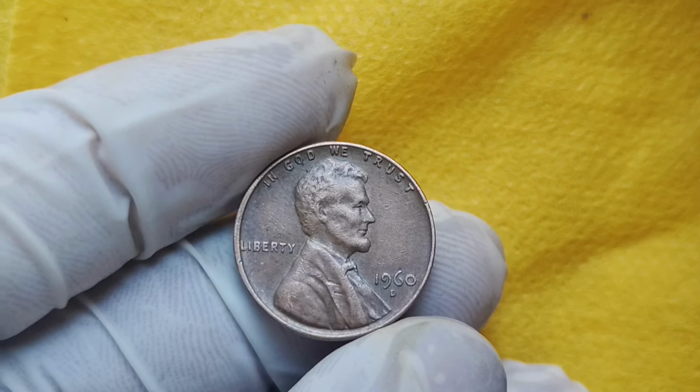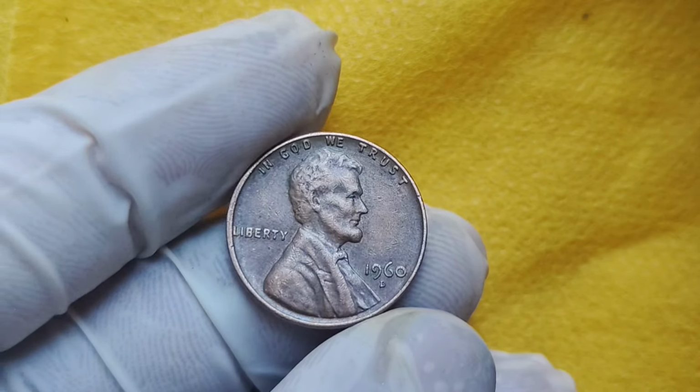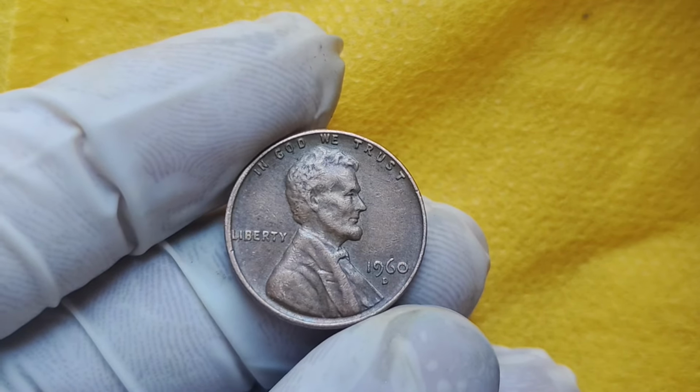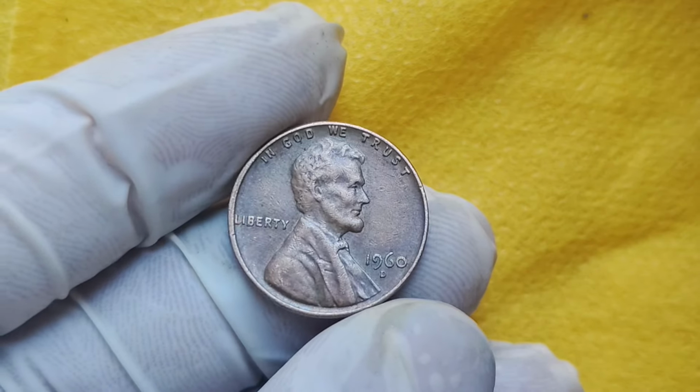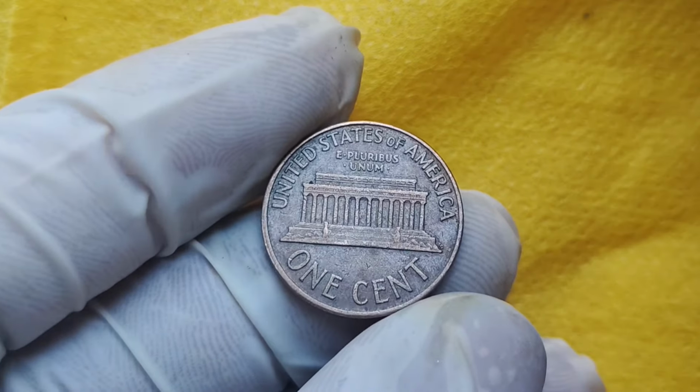Fast forward a week later. I learned that one of the rare 1960 DDO pennies had been spotted in circulation. My stomach dropped. I scrambled back to that gas station, hoping, praying, that my penny was still in that little tray.